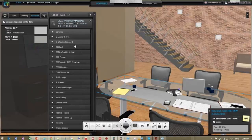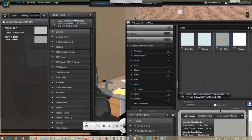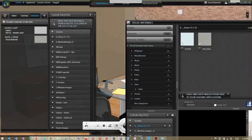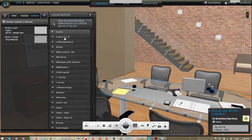So drag and drop. The other way that you can do it is, within visual materials, you can build your own color palettes. So we have color palettes down here. I'd already created a color palette that has frosted and gray glass in it. I access that right here within Visual Impression on the Advanced tab again.